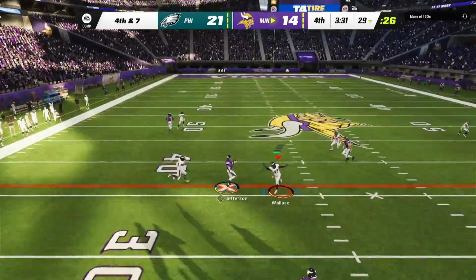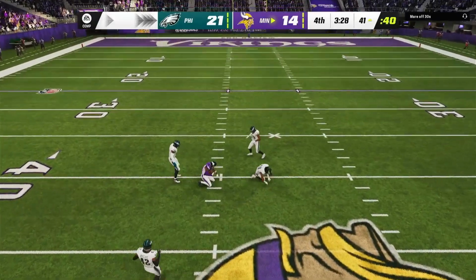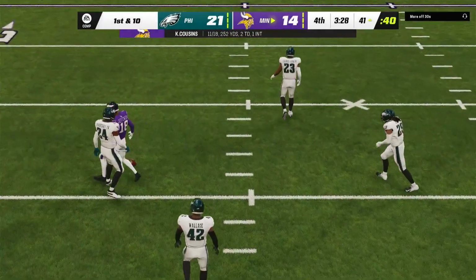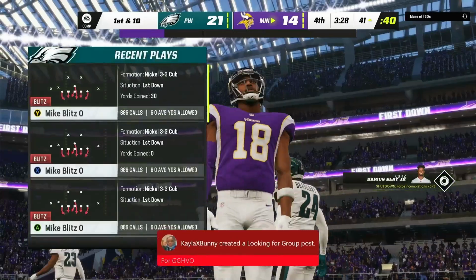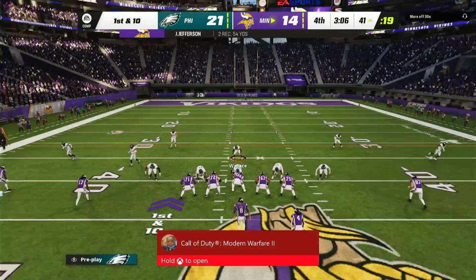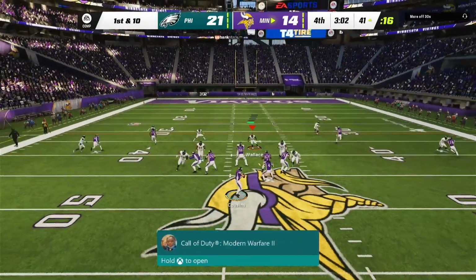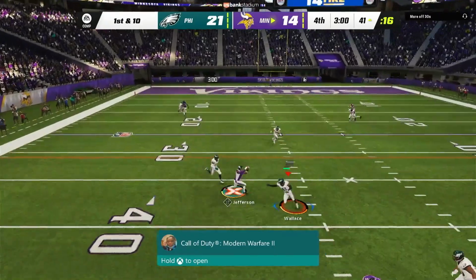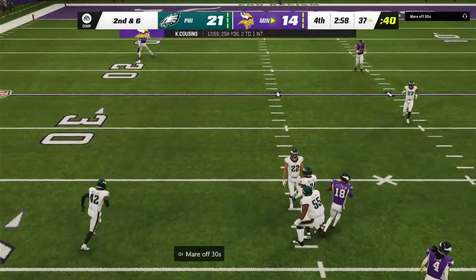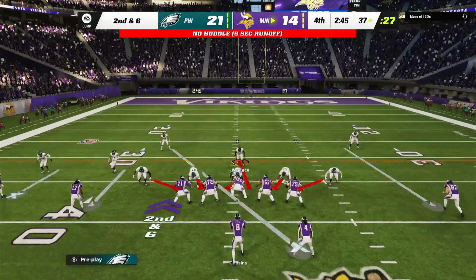Desperation time. Cousins on 4th down. Got an open man finding Jefferson. Finding room at midfield. And he is going to pick up the Vikings' first down as they manage to convert. And that'll keep the drive alive. Again, it's Cousins. And this one right back into the hands of Jefferson. From the 37, they work on 2nd and 6.